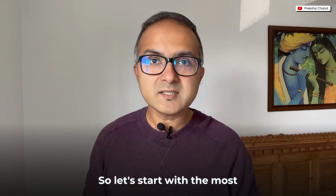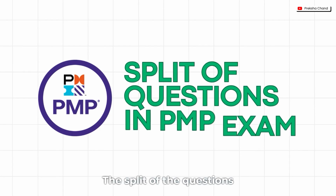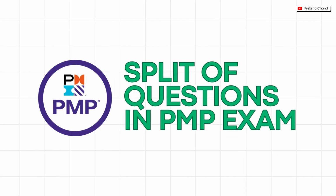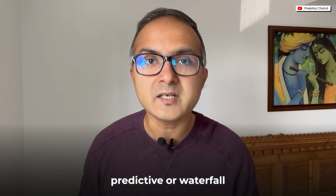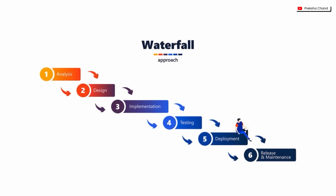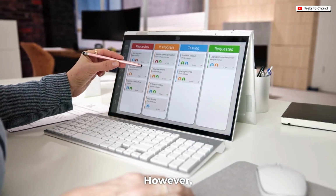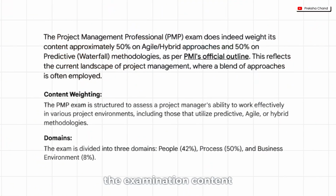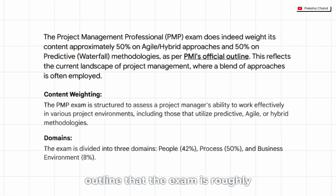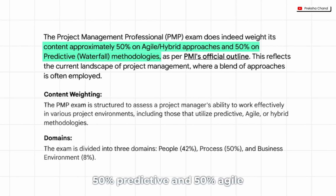Okay, fine. So let's start with the most misunderstood part, okay? The split of the questions in your PMP exam. Now, many aspirants assume that most of the PMP exam will be predictive or waterfall style since that's what traditional project management looks like. However, PMI has clearly stated in the examination content outline that the exam is roughly 50% predictive and 50% agile or hybrid.